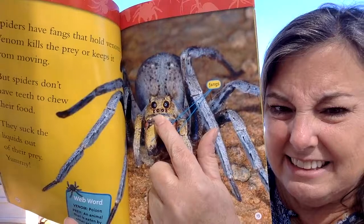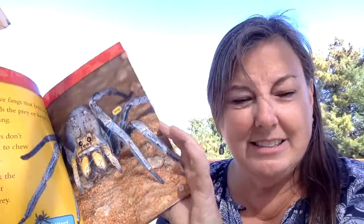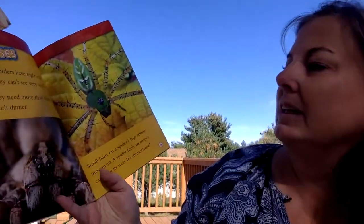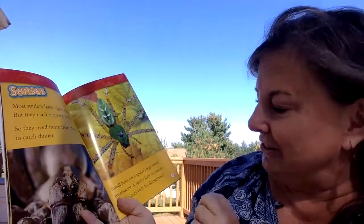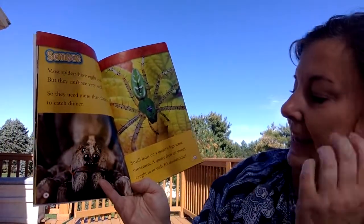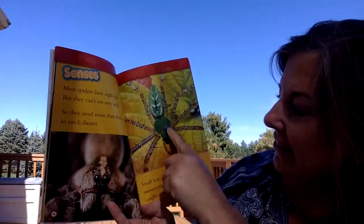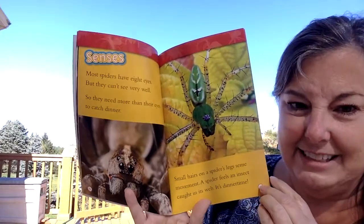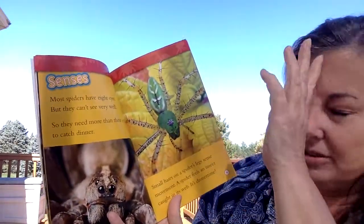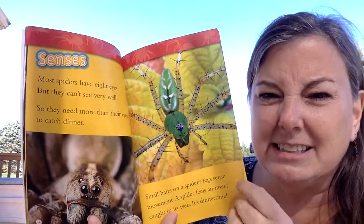Look how many eyes. I think that's an interesting part about spiders. They have usually 6 or 8 eyes, sometimes more. Senses. Most spiders have 8 eyes, but they can't see very well, so they need more than their eyes to catch dinner. Small hairs on a spider's legs sense movement. So that's how they feel things, is these little tiny hairs on their legs. A spider feels an insect caught in its web. It's dinner time. So just imagine this picture is magnified many times so you can see all the details in the spider's body.